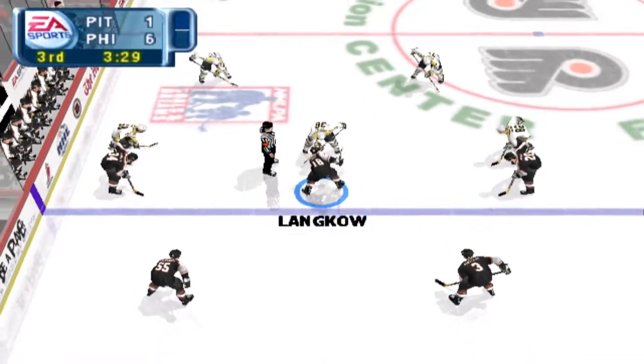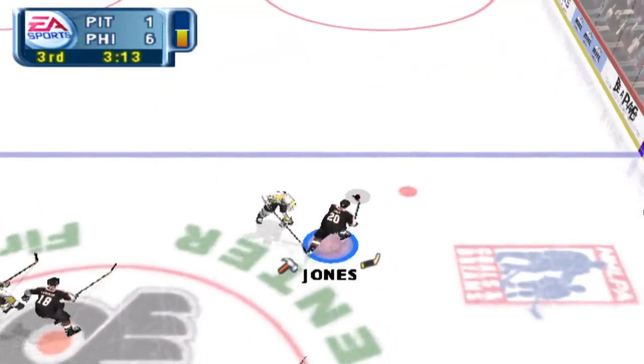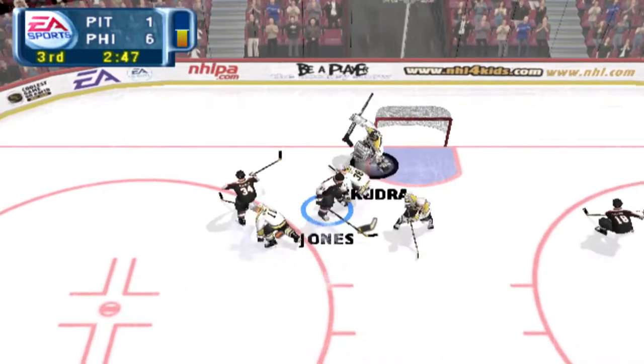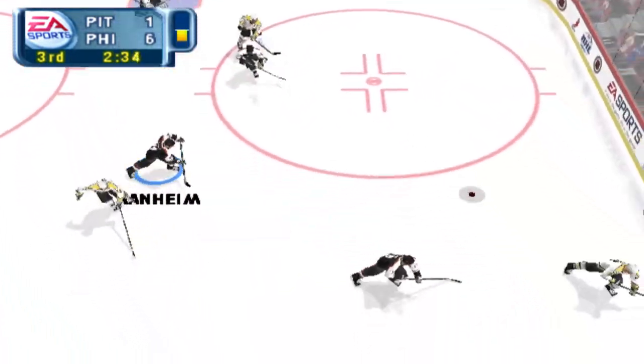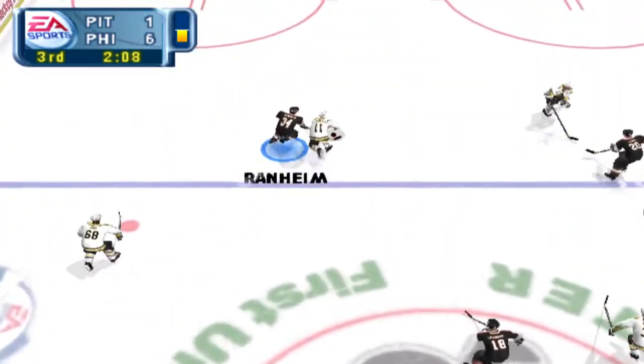Lankow faces off with Pergina. Philadelphia penalty. The faceoff goes to Philadelphia. Primo, a 5-minute penalty. Shoots it. Screwdrop shuts the door. Lays the puck to Slager. Samuelson shoulders Straka. Lankow moved it.